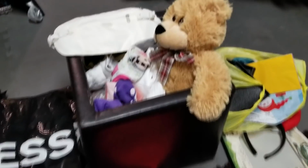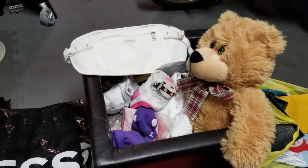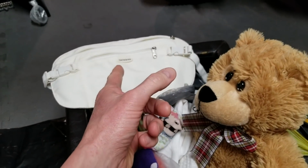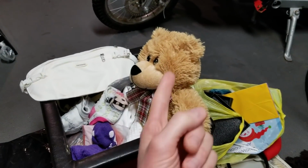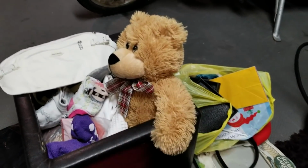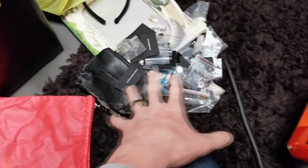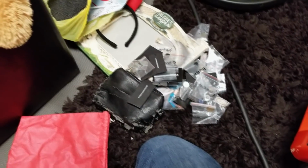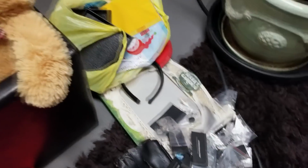Alrighty, I think I'm gonna donate about 95% of it, but a couple of nice little mentions here. We got a travel security thing, where you put your money in it, your passport, etc. We got a really soft teddy bear, but I don't need any more teddy bears, so we're gonna donate that. A lot of extra buttons, and we saw that last night, a nice little picture frame from the Mirage.